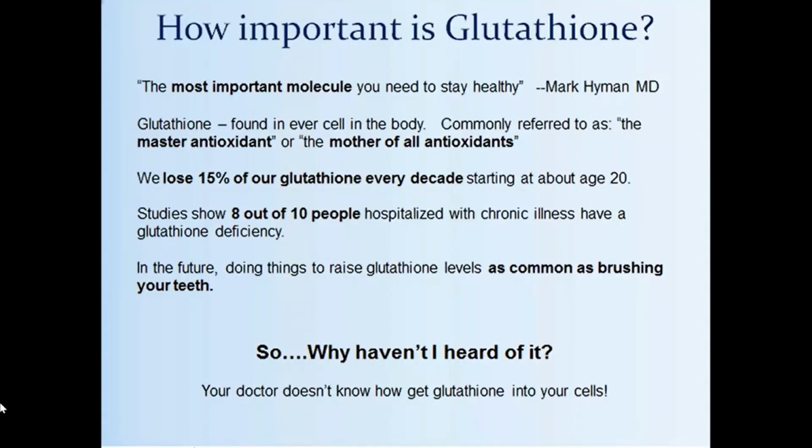So you may say, well, how come I've never heard of glutathione? I know all about antioxidants. Well, doctors don't really know yet how to get glutathione into the cell. So 80% of the glutathione that's prescribed is prescribed orally, and we know that glutathione dies in the digestive tract. It simply can't absorb into the body because it's so large. The other 20% is actually given as an injection into our circulatory system, our blood. But again, because those molecules are so large, a couple hundred atoms in size, they simply can't penetrate the cell wall. So doctors have been struggling with this concept. They know glutathione is important, but they simply don't know how to get it inside of cells until now.